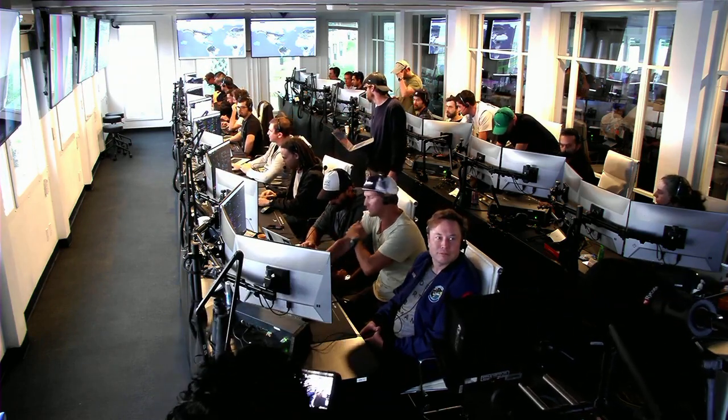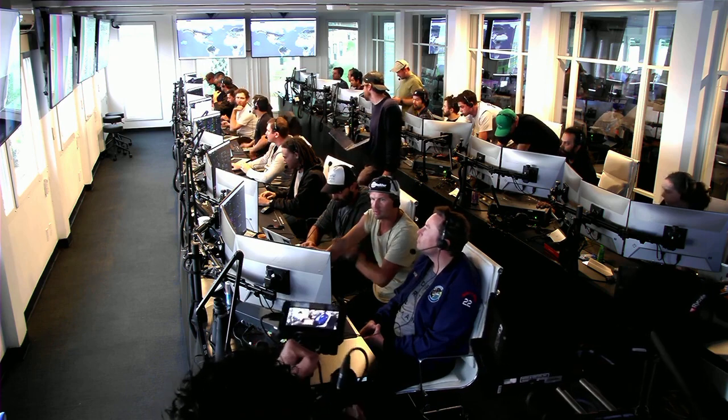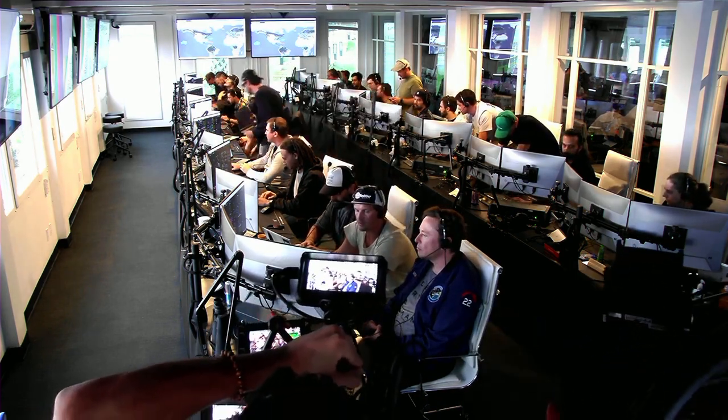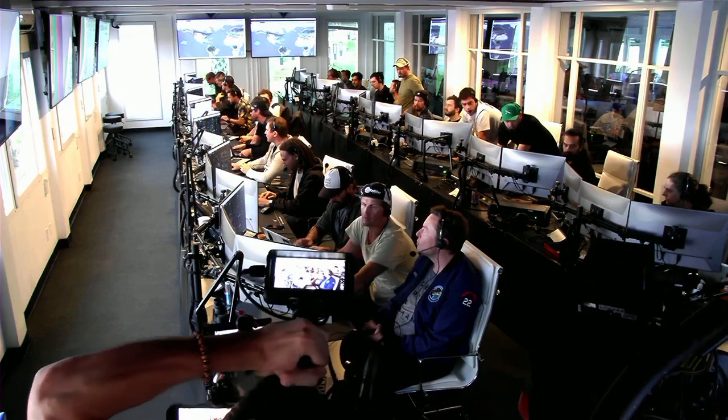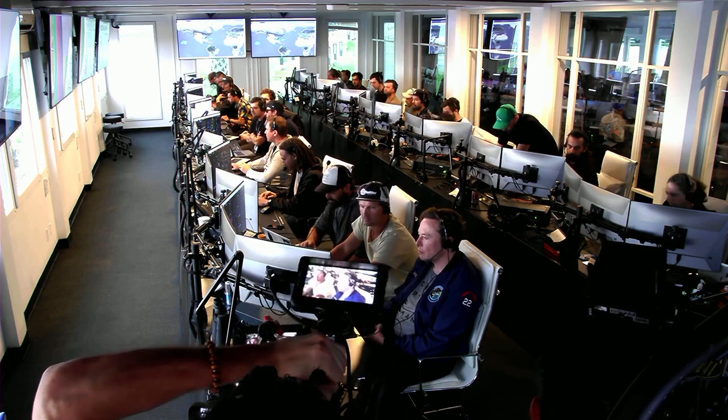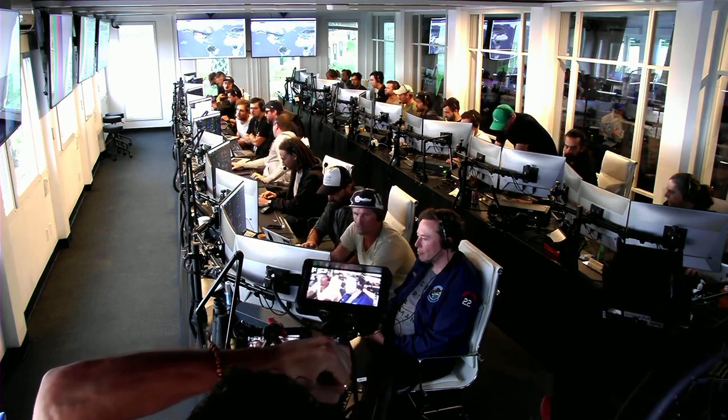Live view there of our control center at Starbase, which we refer to as Star Command. As we said before, obviously we wanted to make it all the way through, but to get this far, honestly, is amazing. Well, if you're just joining us, Starship just experienced what we call a rapid unscheduled disassembly, or a RUD, during ascent.